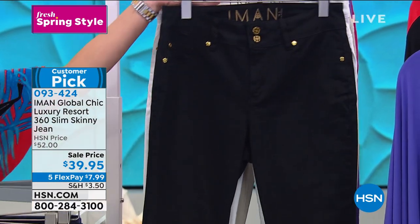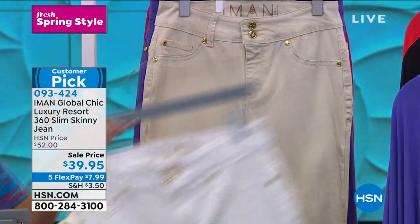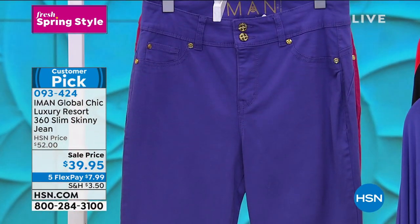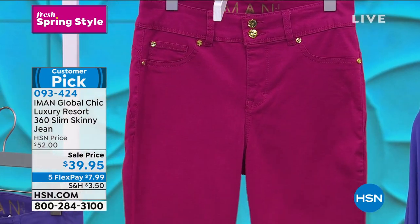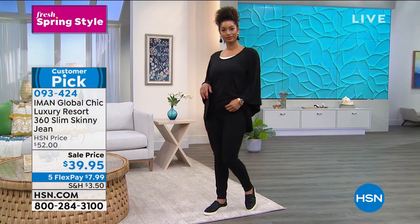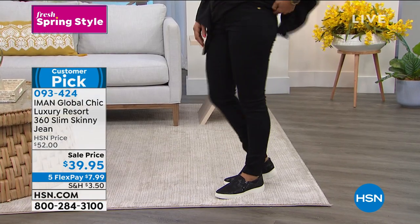We also have some fun fashion colors. Who's ready for a white jean? What's amazing about this jean is inside there is a hidden mesh panel that is gonna smooth and flatten your tummy out and give you that elongated look. And we have sizes for everyone. So we are size inclusive here at HSN. We wanna represent every size, no matter the number, it doesn't matter. It just matters how things fit on your body.